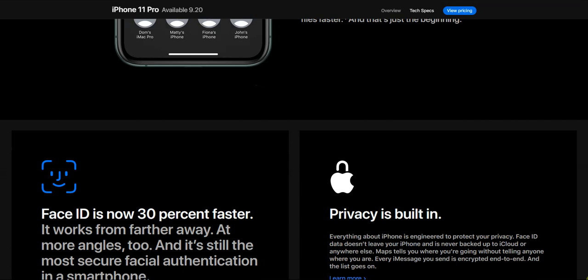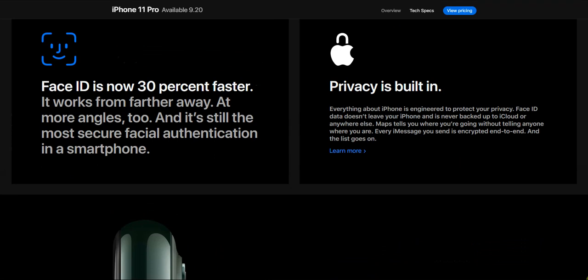Face ID is now faster and works from further away at more angles too. It's still the most secure face authentication in a smartphone. Privacy is built in.